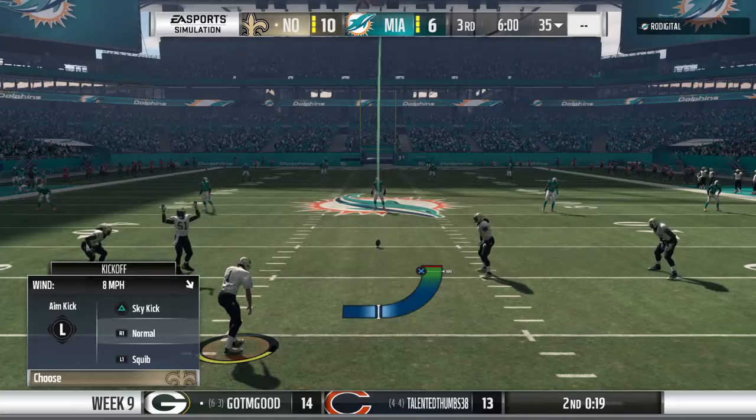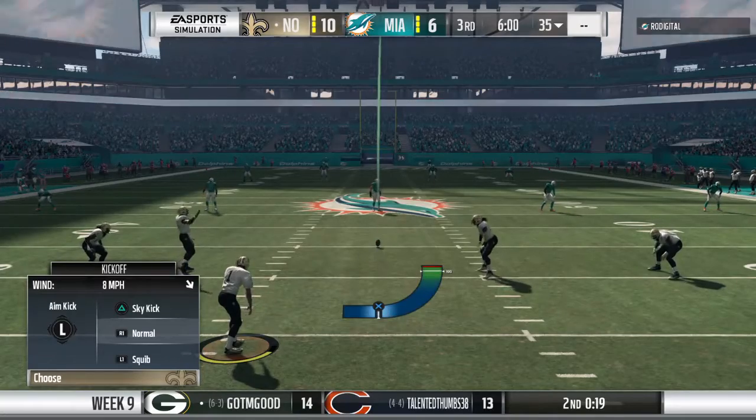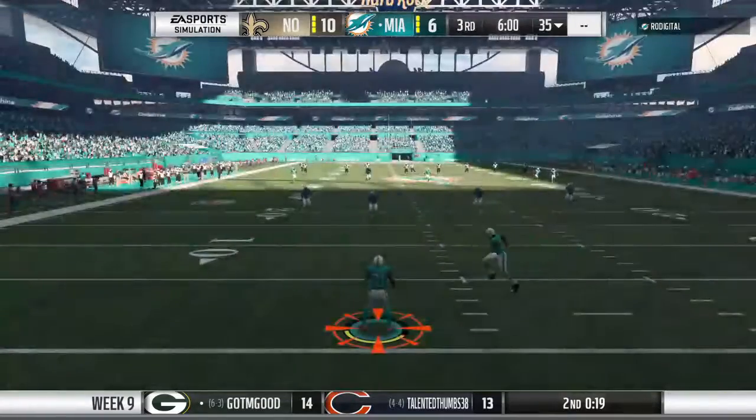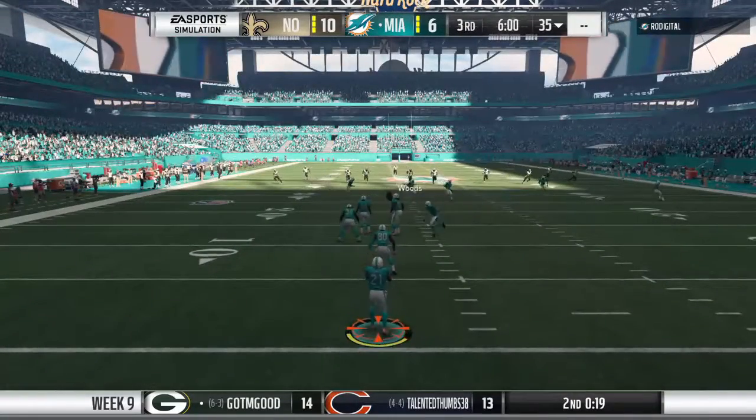Around the NFL, second quarter in Chicago. Early lead in that one for the Packers. That one tight to this point, and you'd have to imagine it'll stay tight throughout.